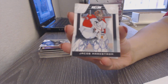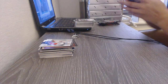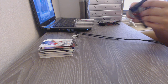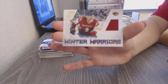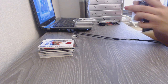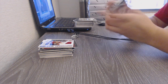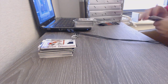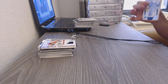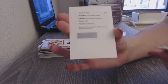Jacob Markstrom, rookie auto for the Florida Panthers. How's it going, Marty? Winter Warriors of Evander Kane for the Winnipeg Jets. Mosaics for the New Jersey Devils and a Jacob Markstrom Winter Warriors for the Florida Panthers. We've got a redemption for a rookie number 188, which I will be sure to look up.